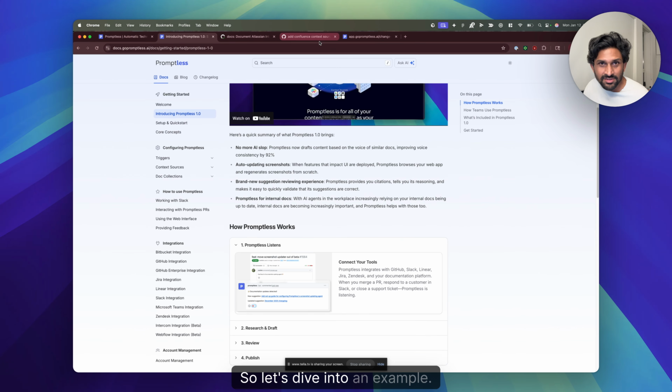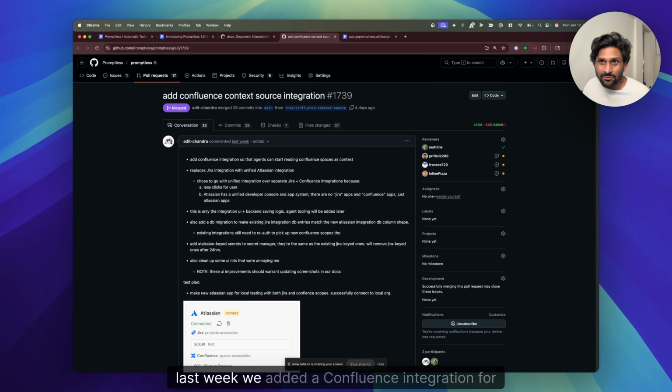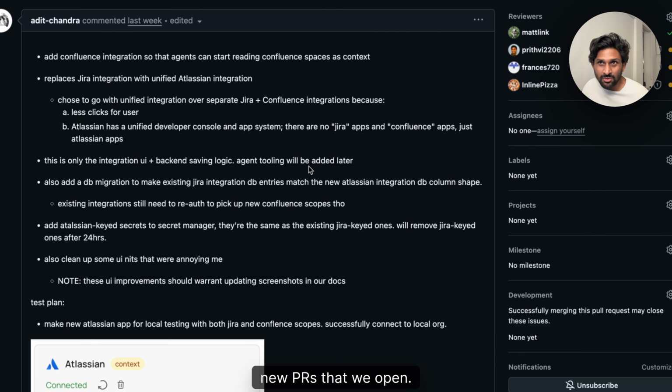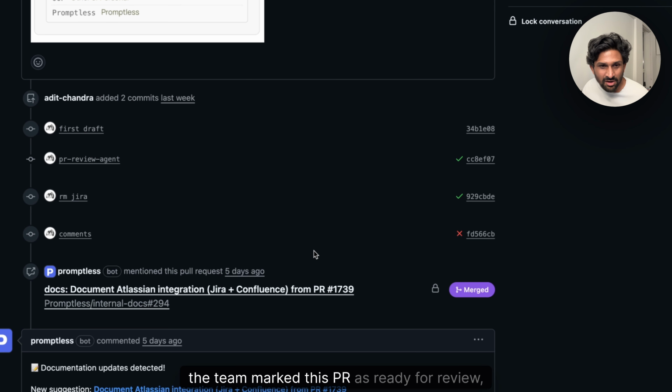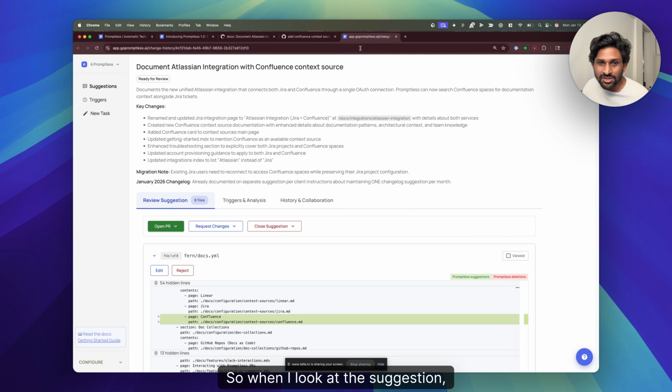So let's dive into an example. Last week, we added a Confluence integration for Promptless. Now, I've got Promptless set up to listen for any new PRs that we open. So when the team marked this PR as ready for review, Promptless got to work reviewing both the content of the PR and the diff to figure out if a doc update was needed, and then it did draft that doc update. So when I look at the suggestion, I can see there's a lot going on here.